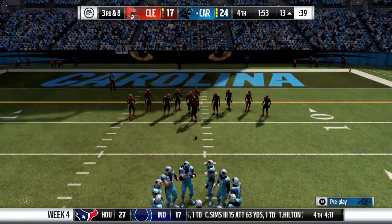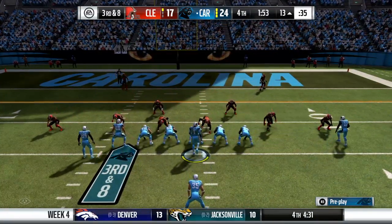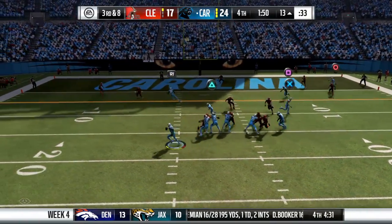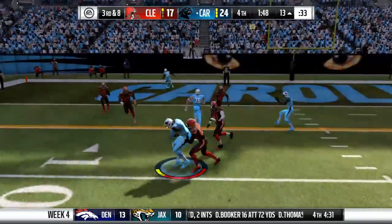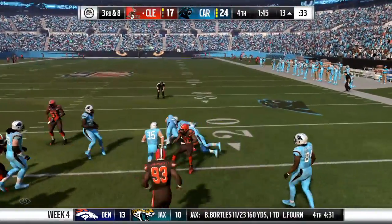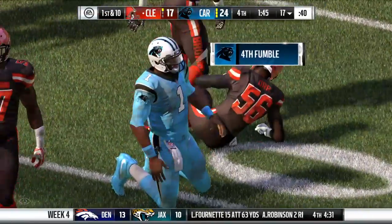Let's see if the defense tries any pressure here on 3rd and 8. Newton to throw. Steps away to his left. Oh, no, he lost the football. And this is picked up by the Browns. And the return goes up to his own 17-yard line.